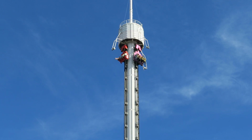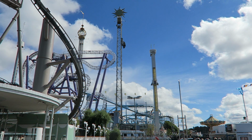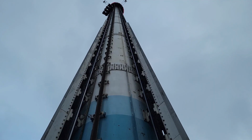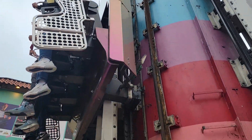Fritt Fall is the oldest of the drop towers at Grona Lund. While the park has added some newer drop towers, including the highly regarded Ikaros, I actually think Fritt Fall is the best of the bunch, and I'll explain why in this review.